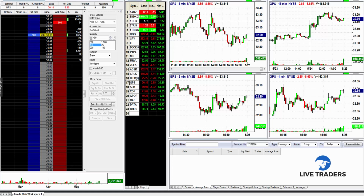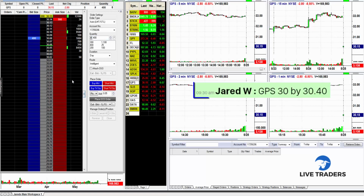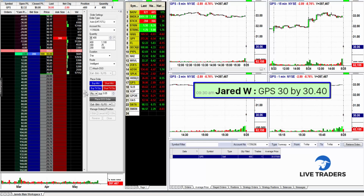Autodesk is going the other direction for now. Deck is hanging out. Deck is going to be spready in there. All right, here we go, guys. Get ready for the market open. I'm probably going to place an order for GPS off the open. This thing could turn around on us very, very quickly, guys. Order filled. GPS, guys, short it.